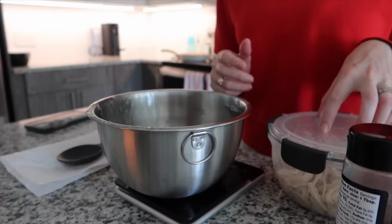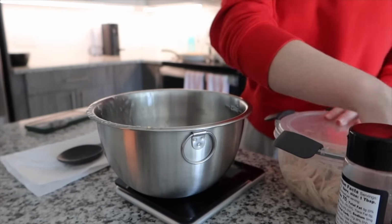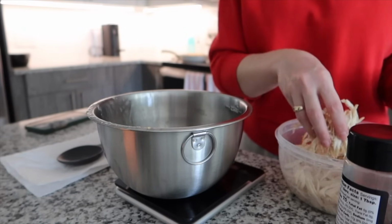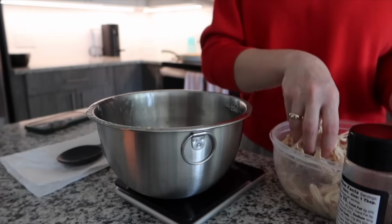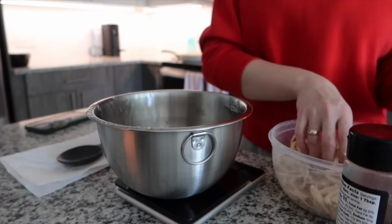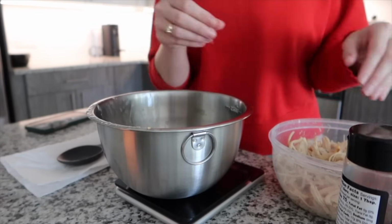This is just strictly chicken breast. I'm gonna measure out, I wanna say like 400 grams because I'm gonna do about 100 grams per bowl. So 400 grams is kind of a lot of chicken, but we'll see how much it looks like. I don't know, I just Googled it. It said that 100 grams of chicken is like the serving size.